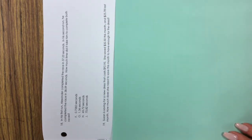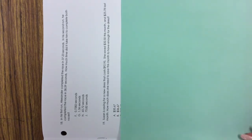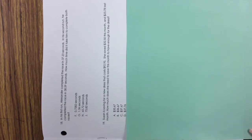Number 19. Susan is saving for a new dress that costs $92.95. She saved $32.50 this month and $23.78 last month. How much does she need to save this month to have enough for the dress? A, 35.67. B, 36.67. C, 37.67. D, 37.76.